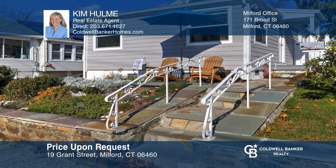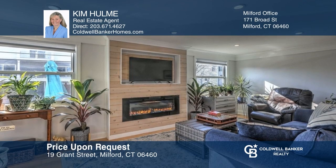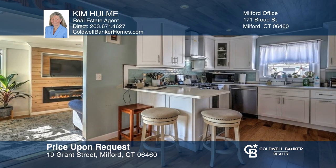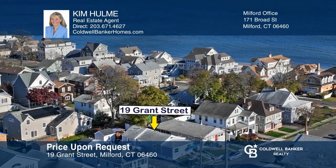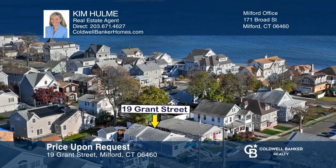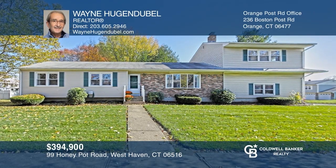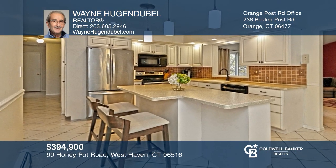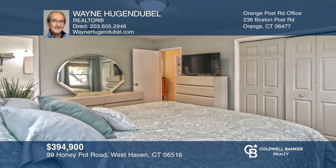Enjoy vacation living all year in this completely renovated two-bedroom, one-bath bungalow close to Wildermere Beach. Kim Hume is ready to show you your new home. This spacious, expanded four-bedroom, two-bath ranch with an open floor plan is perfect for today's lifestyles and entertaining. Make your dream home a reality by calling Wayne Hugendubel.